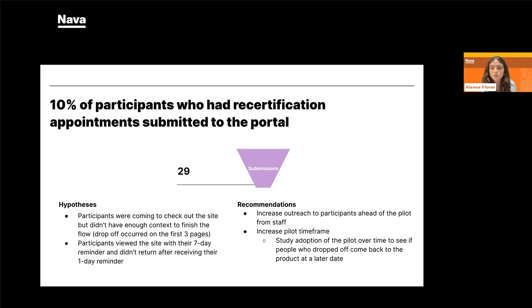So our recommendations here for a future pilot are similar to the previous step, which is that we would want to increase outreach ahead of the pilot to make participants more aware that this is an option that they will have, and to look out for texts or potentially other mediums where this link is available to them. Another idea here is that if we had a longer pilot timeframe, we would have dug more into repeat users to see who was coming back to the portal after which reminders, 7-day or 1-day, or potentially others, to understand what that user's flow looked like in order to actually get more people to submit who were coming onto the portal.